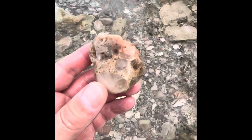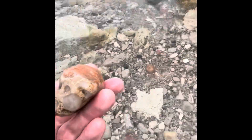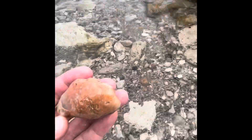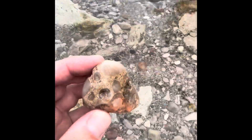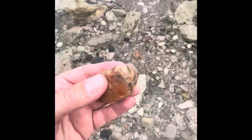Wow, look at that. It's like some sort of concretion with all little, oh, look at that color. That's kind of crazy looking. Has some sandstone kind of holding it all together. It's real pink and orange. That might be a good freeform piece if I can get around all that sand in there. Yeah, that one's coming home. Sweet find.